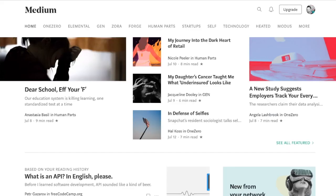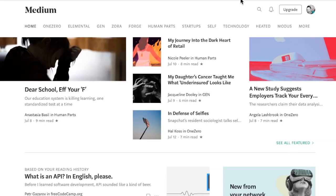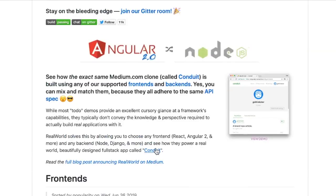Medium.com is essentially an online magazine with different businesses and different writers publishing here. Pretty modern looking and clean CMS. And its clone is what you're creating on this site.